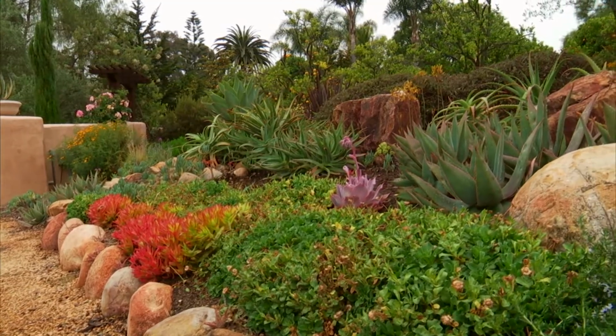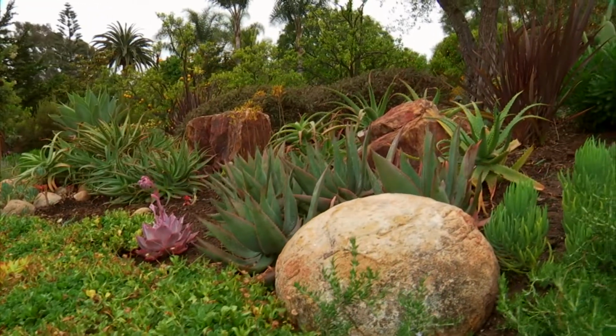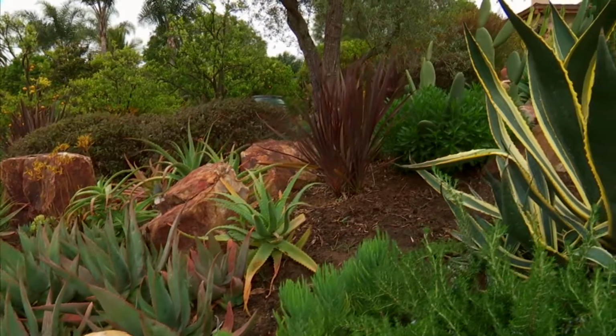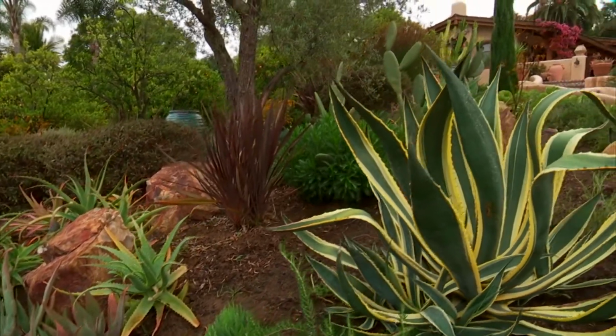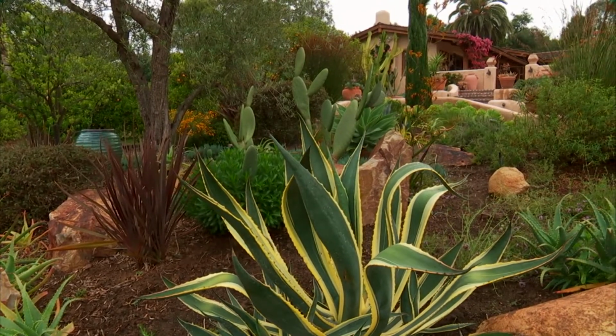Hi, I'm Helen Dizio. I live in Rancho Santa Fe, and this is my water-wise garden. My husband and I bought this property in 1999. The property was all grass and fruit trees, and we decided we wanted to be part of the Southern California landscape. Studied the gardens in the Mediterranean in Europe and realized that was more of the look I wanted here.